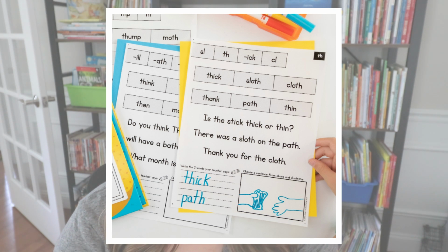And lastly, I love it on the bottom right, there is a spot for some comprehension. So they have to just quickly draw a sketch to illustrate one of the sentences above. And that just shows you afterwards that they understand what they're reading. In that one-page decodable intervention unit, I have over 114 completely different pages that students can work on.